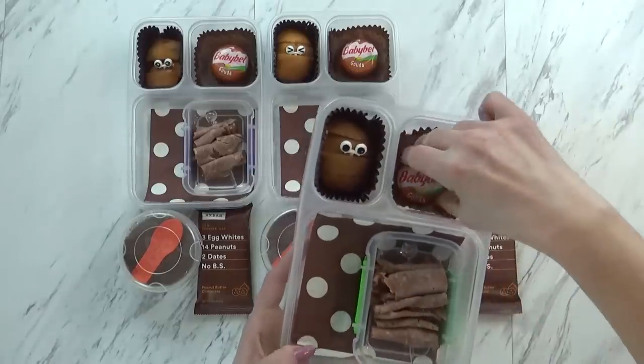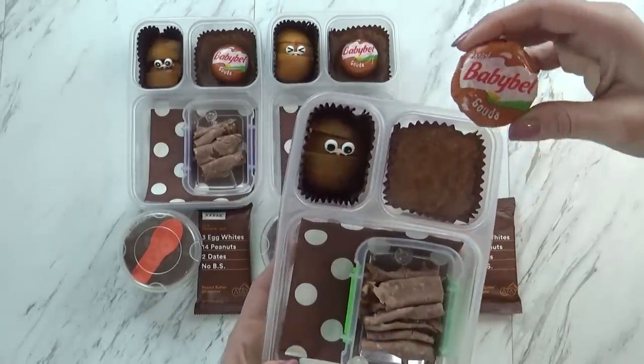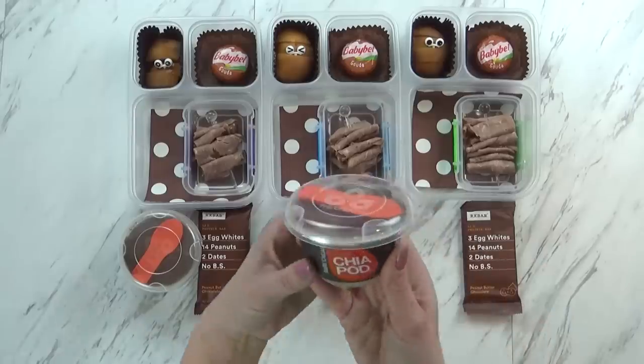Over here, I have a baby bell cheese in a brown wrapper. This is actually the Gouda type of cheese, but to me, all the baby bell cheeses kind of taste the same. Now over here, I'm also giving the kids something new to try.